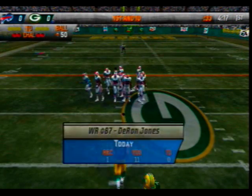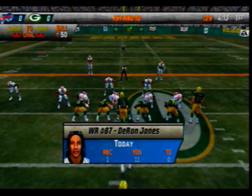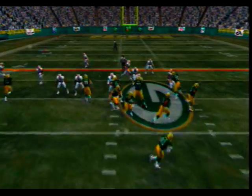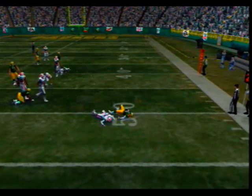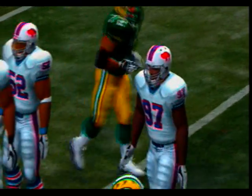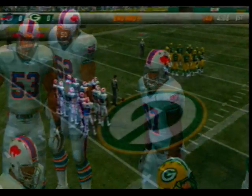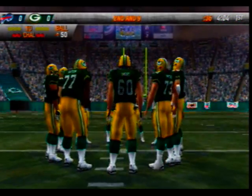First and 10. Ball on the 50-yard line. The Bills with a four-man front. Mitchell comes up to make the play at the 50-yard line. The defense came up and stopped him right in his tracks. That's just the kind of thing that the defensive coordinator loves to see.